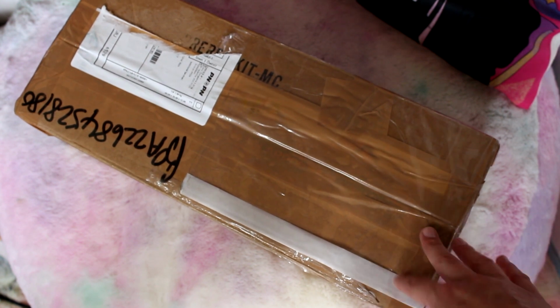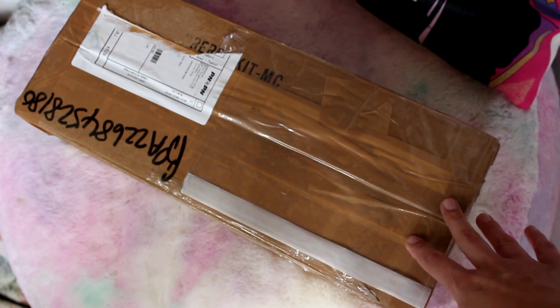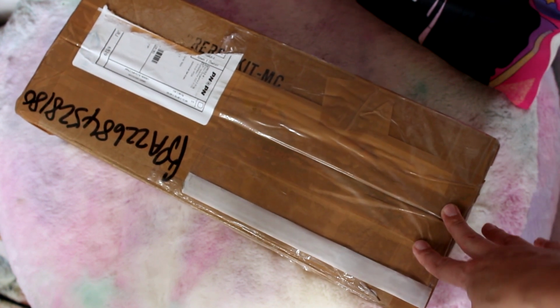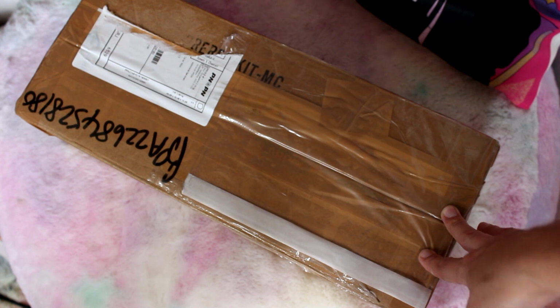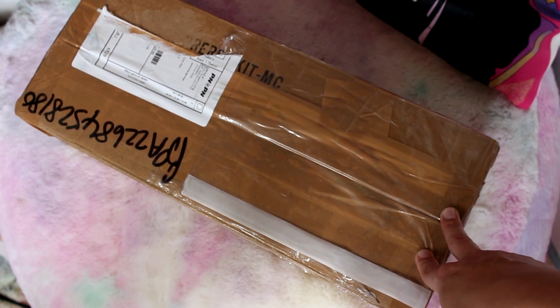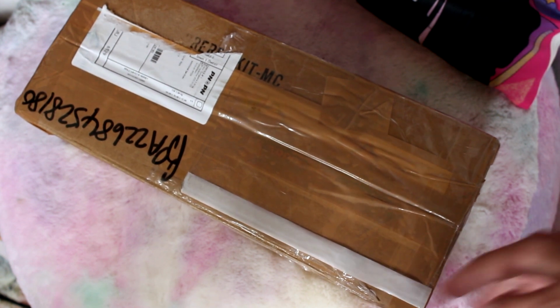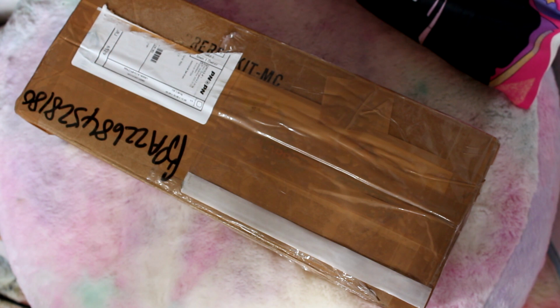So my friend and I decided to do a Dolly swap, literally swapping BJDs. I'm having a bit of space issue, so I have to downsize my collection a lot. I'm selling all my playline dolls. Some of my BJDs had to go, unfortunately. But it's a long story, which I will share sometime on my page of why I had to do that.